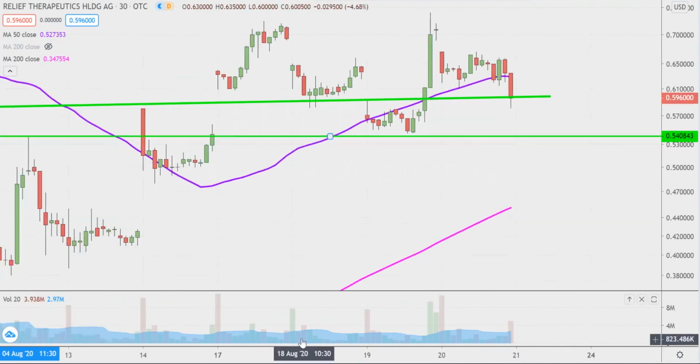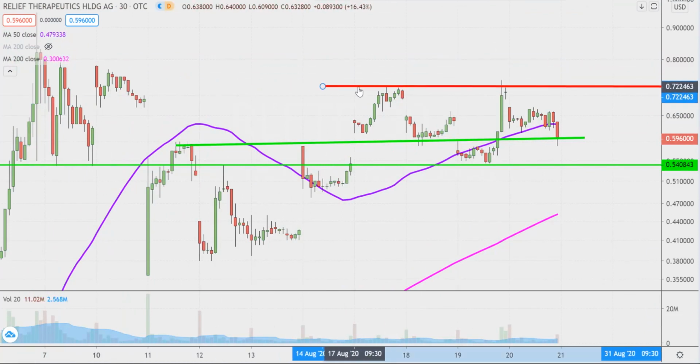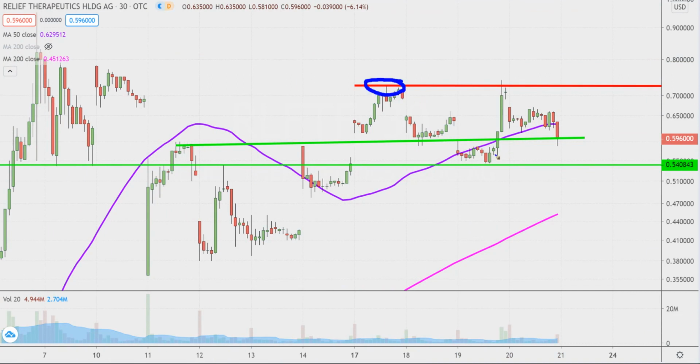And then, of course, as far as resistance is concerned, what I do need to do now is drag this down, because it's become very apparent that there are some sellers sitting right at about 73 cents. That's where the price got rejected from a few days ago, and then this big surge right there, once again, where the price got rejected. So that'll be public enemy number one to watch going forward. But overall, yeah, disappointing day, but the overall chart is still in an uptrend.